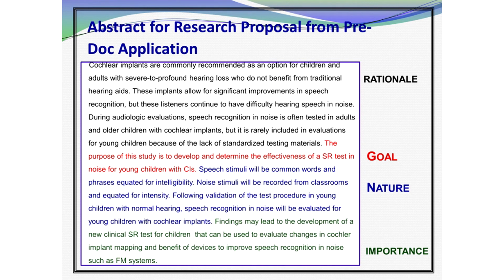Okay, so here's a dissected abstract. This came from an F31 that basically lays out the information like this. So they have a rationale up front. It has about 3 sentences. So cochlear implants are commonly recommended as an option for children and adults with severe to profound hearing loss. So now we know who the grant is going to focus on.